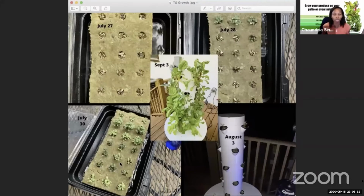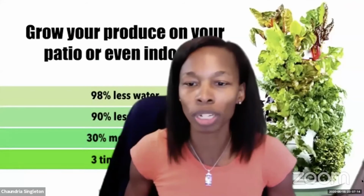I chose to do mine outside, but like Carmen and Christine put theirs right directly inside their tower garden. Obviously it works. Figure out what works for you, but either way is easy. And by August 3rd, they were in a tower garden growing. They looked strong. And then I was already eating off of it and I forgot and took a picture by September 3rd. So, it's just a process to where it does grow quickly.